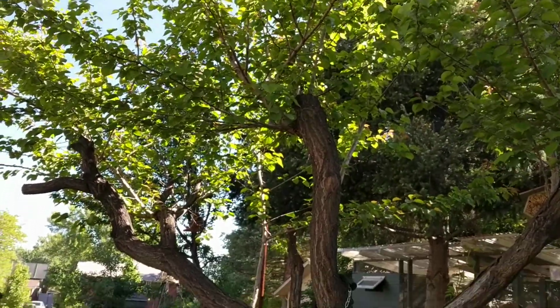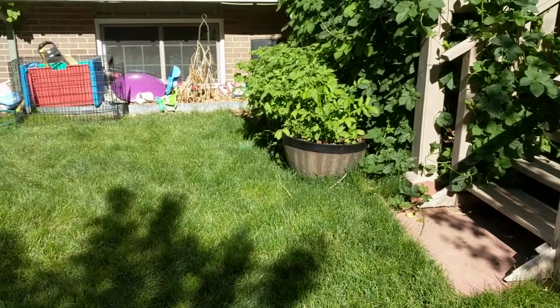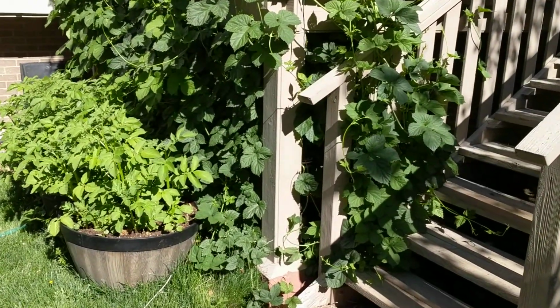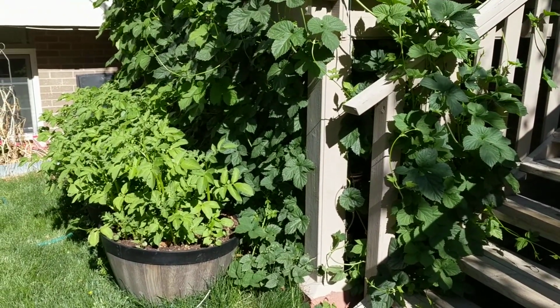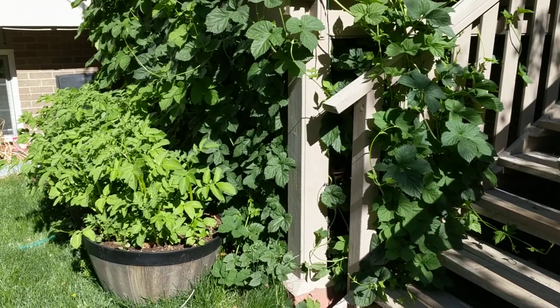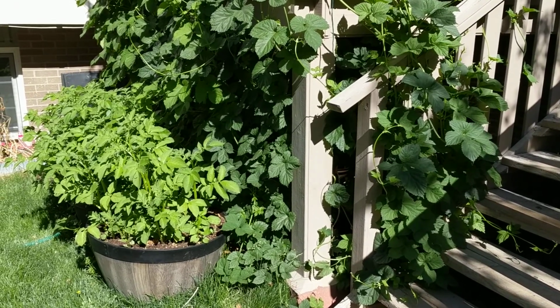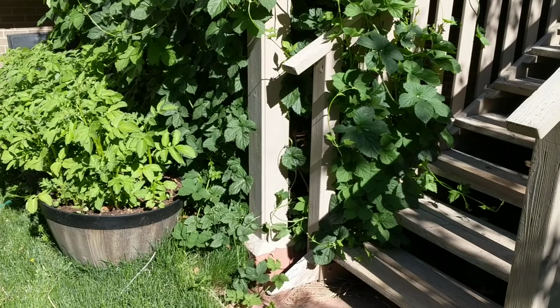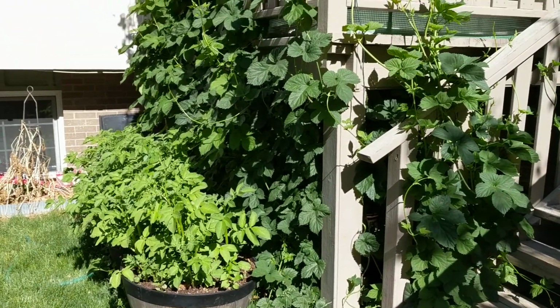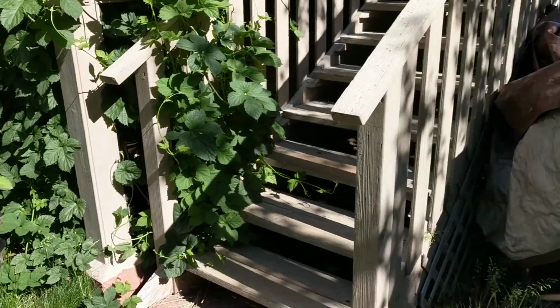It's pretty incredible. And one more thing I wanted to mention before we move on about the hops is I planted them right here next to my deck. If you've ever brushed up against hops before, you know that it can leave a nasty scratch on you that's very irritated. So I wouldn't put it anywhere where you're gonna walk like I did. It also takes over. You can see how much it grows, up to a foot a day. So be careful where you plant it.